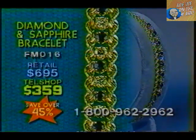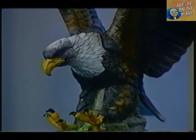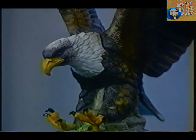All right. Now we're going to move right along. Do call on the diamond and sapphire bracelet if you'd like to get in on it, okay? We're moving right along to a beautiful collector's item. If you are a person that really loves to collect statues, or you love the American bald eagle, if you're a preservationist, or if you're a person who loves the size, excuse me.